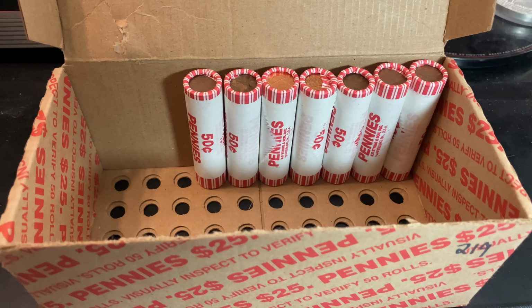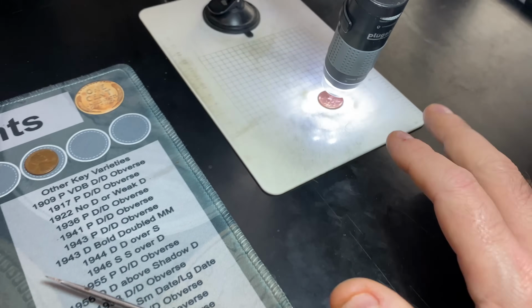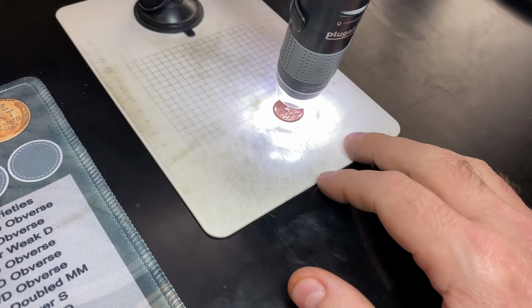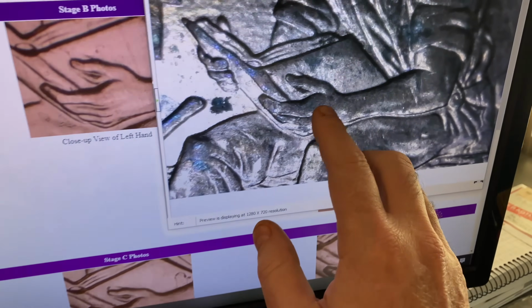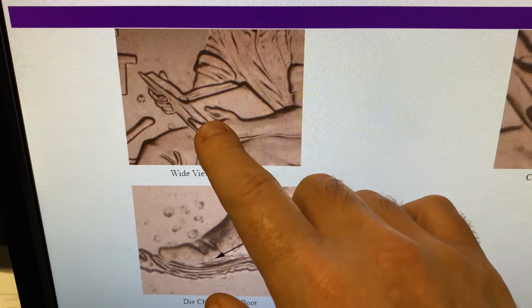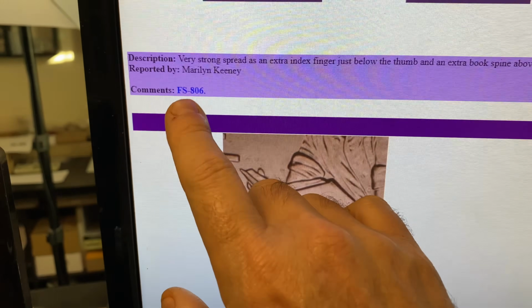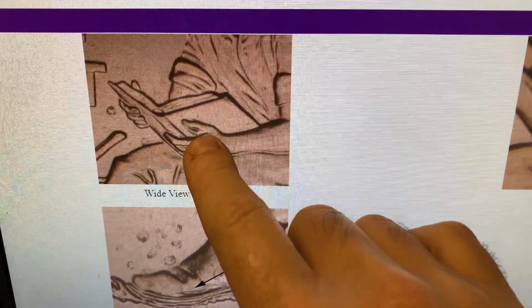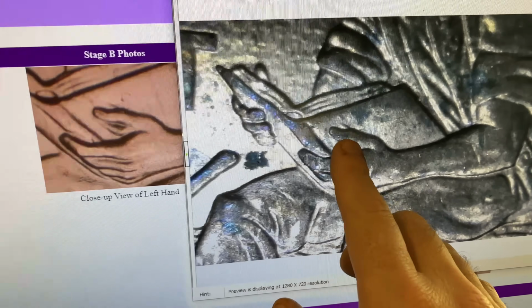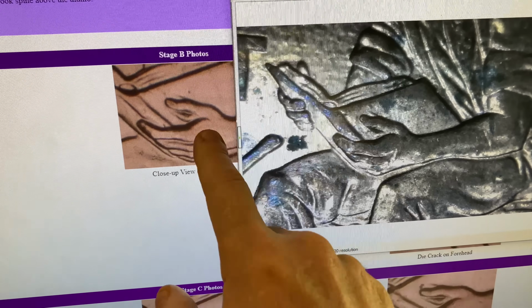Roll number 93 of the 2-box hunt is going to give us a variety. Under the scope, I have a 2009 Philadelphia minted formative years Lincoln cent. And I noticed when I put it under the scope, we had that extra thumb, that little extra thumb finger right there, and a little bit of a bulge on top behind the thumbnail. After checking the 76 different varieties, I've come to the conclusion that I have this one right here, which is the FS 806. You can clearly see that we have a little bit of an extra thumb there and a small bulge above the thumbnail. Same exact one that I have here, and here's an image of them side by side.